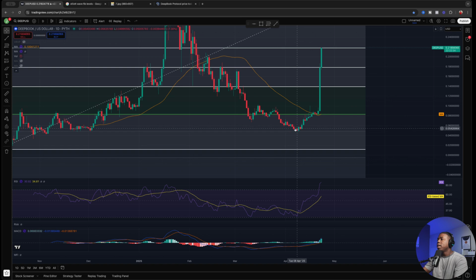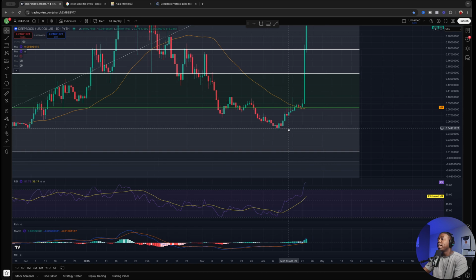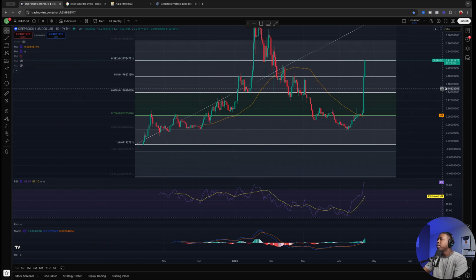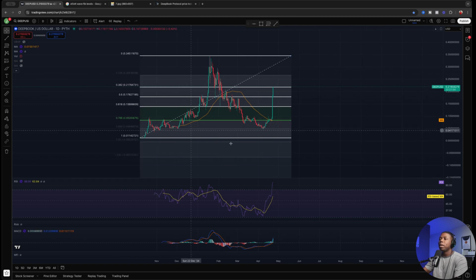And then from here, we get a little pin bar, almost like a doji. That's a potential bullish reversal sign. Then we get a little red candle down, but then we get this bullish engulfing candle, which I love to see near areas of support. That for me is a very clear potential sign for a reversal. And obviously we got one here. We had several days in a row where we moved up, got above this 50-day moving average, and then we just had two explosive days in the crypto market, and DeepBook Protocol also went with it.